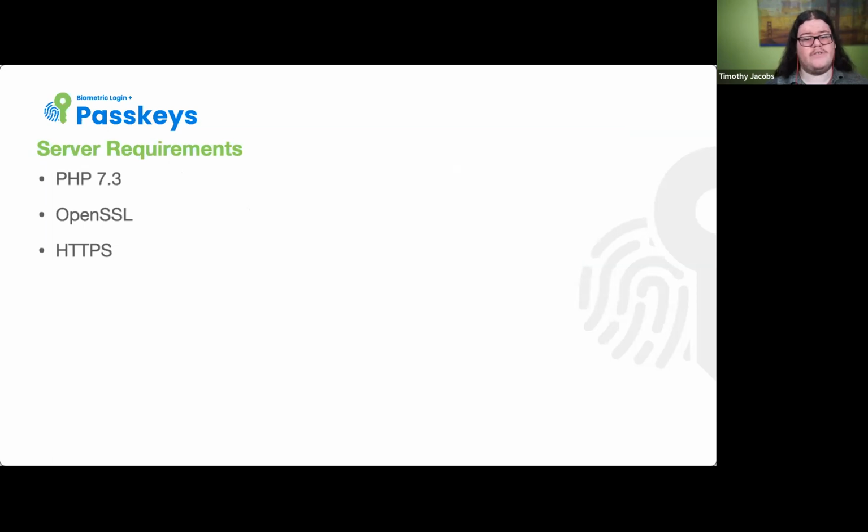And the one big thing, your site needs to be behind HTTPS. This is something we've talked about for a long time. Even if you're not an e-commerce site, even if you're just a blog, you should be using HTTPS. And to use this feature at all, you're going to need HTTPS. This requirement is going to continue being pushed from the browser makers and vendors, but it's just something that you're going to have to do if you want to use this feature.